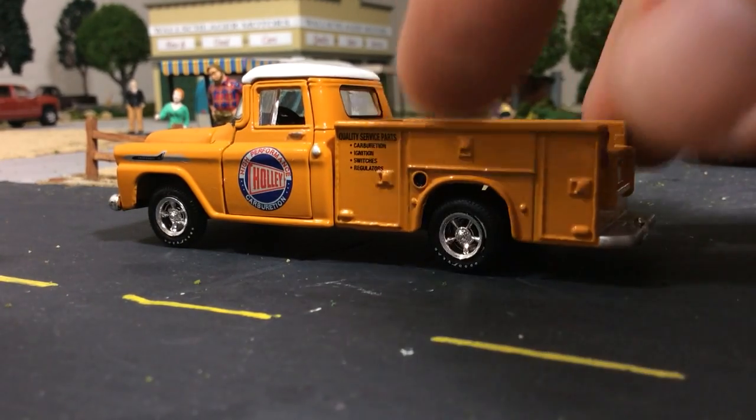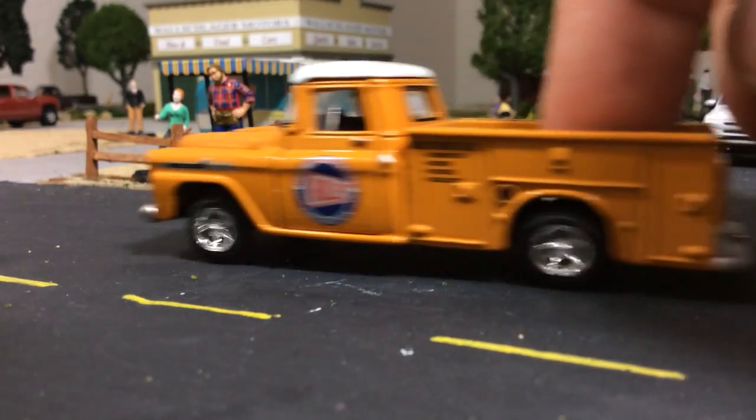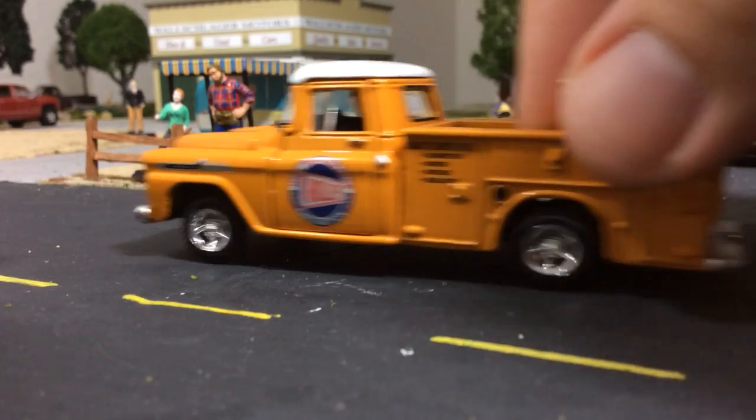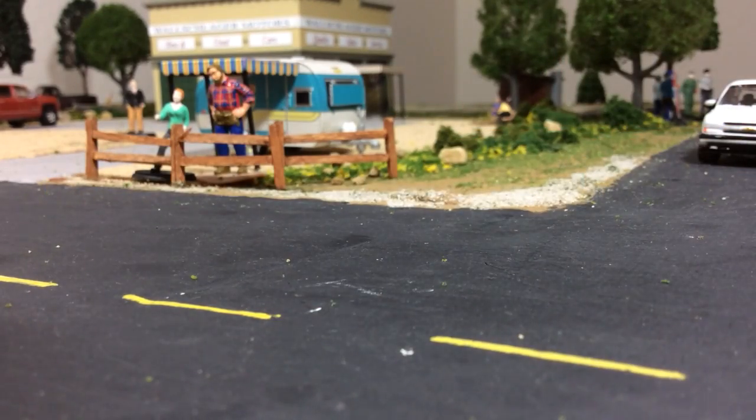This is an awesome truck. I won't even deny it. Awesome execution right here. Love that Apache. All right, I got a few more.